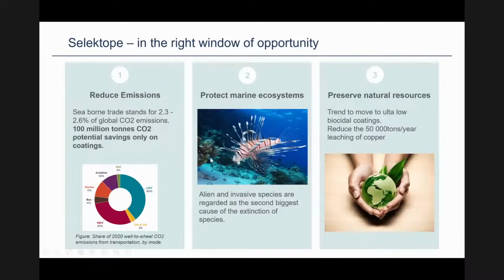As we may know, the emissions to air is a critical aspect of basically every industry at the moment. Reducing the CO2 footprint is so important, and also for the shipping industry, which is responsible for somewhere between 2.3 and 2.6, some may even say 3%, of the global CO2 emissions, equaling the total emissions of a country like Germany, by the way.